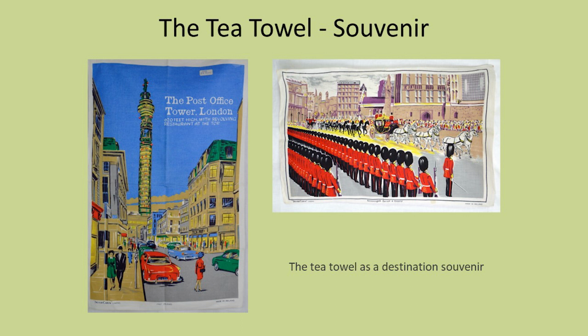So on the left is one of my particular favorites, not least because my very first job in London was about 150 yards round the back of one of the buildings on the left. But the post office tower, when it was first opened, was such a novelty. It was the obvious thing to put on this style of tea towel. You'd been to London, and what's more, you'd seen the post office tower. Well, maybe you hadn't, but at least you could take Granny home a tea towel. But the colours, again, incredibly bright and full of vitality.